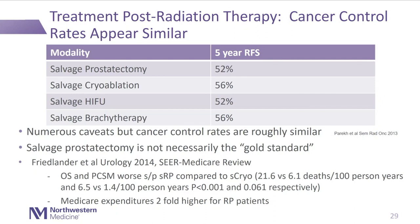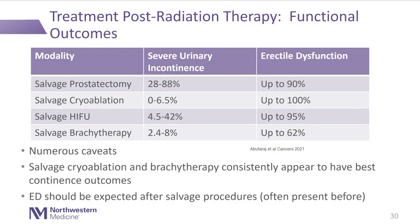This is a SEER Medicare review I'm showing here. And actually in this review, overall survival and prostate cancer-specific mortality favored salvage cryoablation over salvage prostatectomy. And the Medicare expenditures for salvage prostatectomy were, not surprisingly, almost twofold higher than salvage cryoablation. How about functional outcomes?